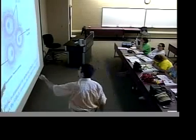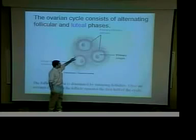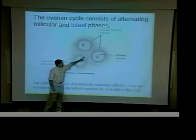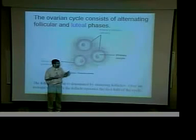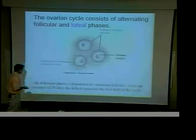So large that there are actually separate cells around it. These are tiny little what's called granulosal cells. We're going to see the importance of those in a minute. But they help make this follicle. All of this together is going to make the follicle. So here's the primary oocytes.